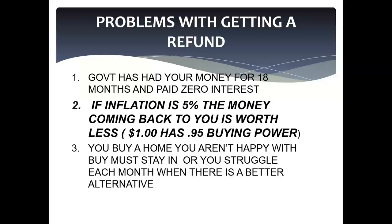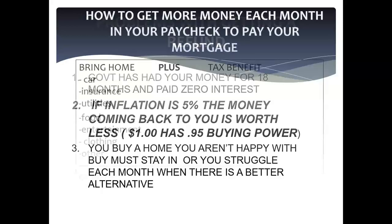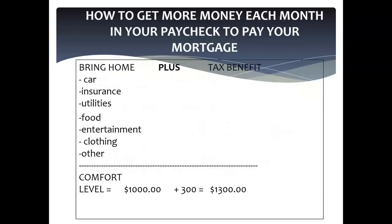Right, Jackie? Absolutely. And so I'm going to share with you something very quickly, and then we'll move on to another topic. But think about this. You did a budget. You either did it in Quicken or Mint, or on a piece of paper, or you just did it mentally. And you start with what? Here's what I bring home, right? And I have a car payment. I have to pay insurance, utilities. I like to go out. I like to eat. I like to wear clothes.